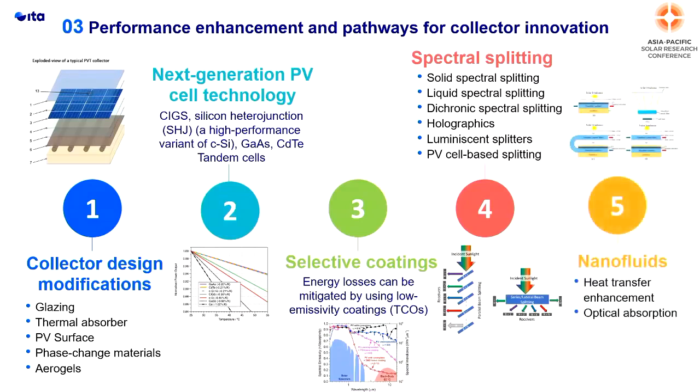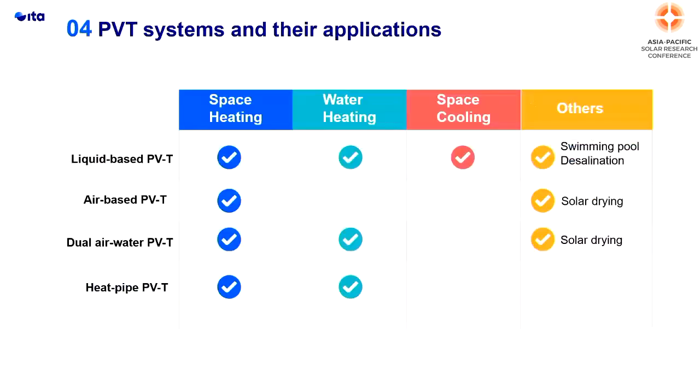And finally, another way is the use of nanofluids, which have been of interest to increase the thermal conductivity of the base fluid. So there are two main options. One is to enhance the heat transfer of the base fluid by adding some nanoparticles. And the other one, nanofluids can also be used to completely alter the optical properties of the fluid, for instance, for direct absorption or for spectral splitting. So there has been a lot of ongoing research, but more is needed.